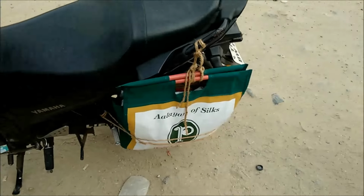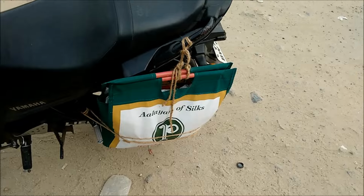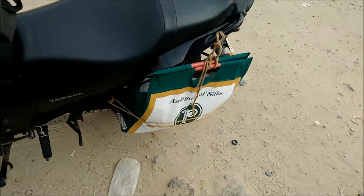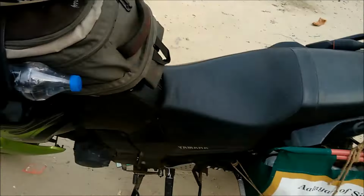I'm about 200 kilometers from Chennai. So the next stop would be Krishnagiri. Now what I've done is strapped my bags using threads that I bought from a local shop. Earlier I had a plastic bag there. Now it's been strapped tight.